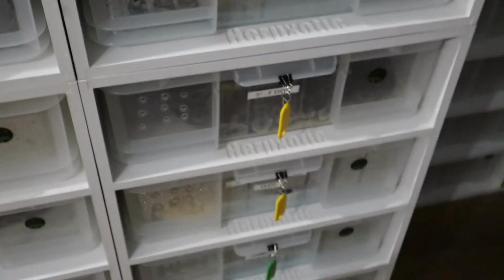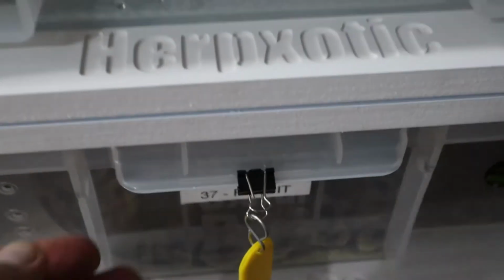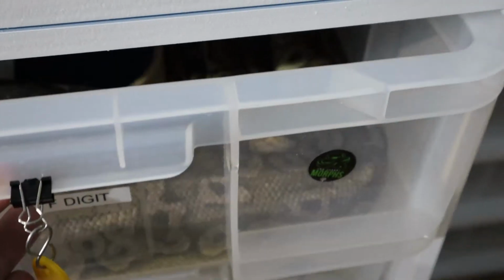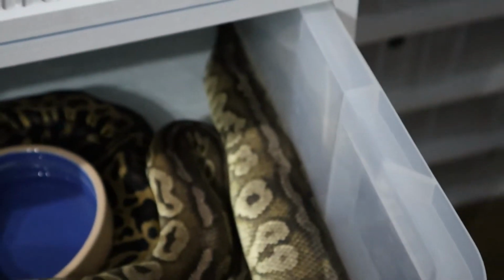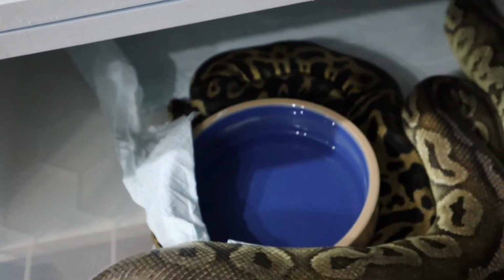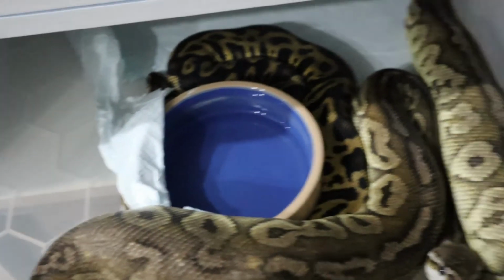So let's see where we are. We've put the leopard 100% het clown to Digit, our unknown animal. Try and prove her out and see what they're doing. See if there's anything going on there. Can't see anything going on there. Just cuddling up to each other, but no locks.